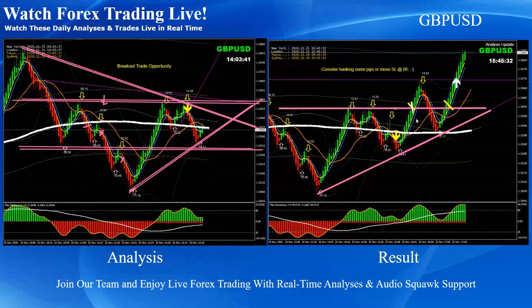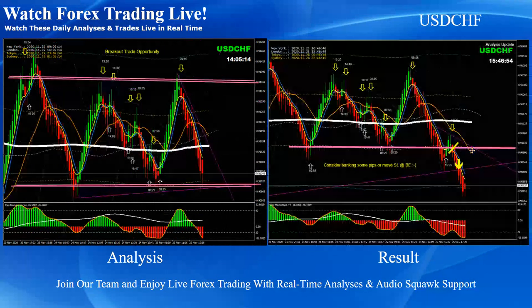We already had this breakout and then price reversed. We maintained the trade as long as the price stayed above the 200 EMA. And then we announced if anybody missed that trade, they can join this one because the stop loss was below the 200 EMA. So we have another beautiful, as always mentioned, beautiful long trade and nicely hit target profit on pound dollar.